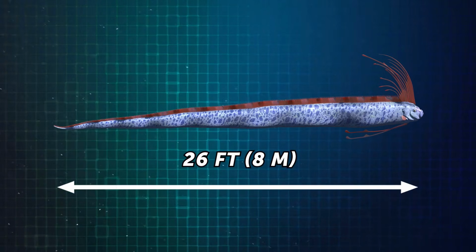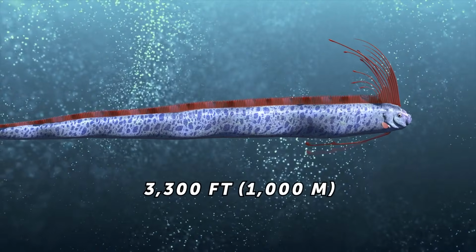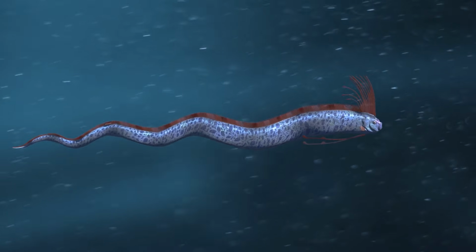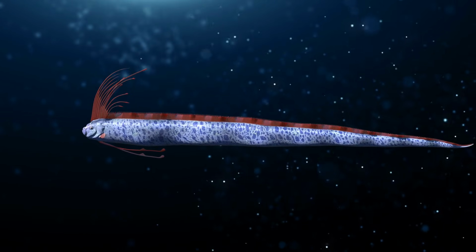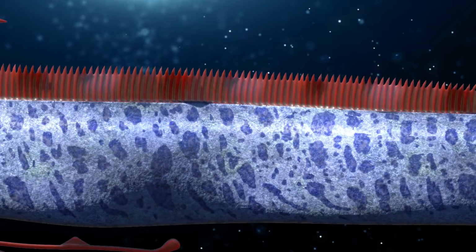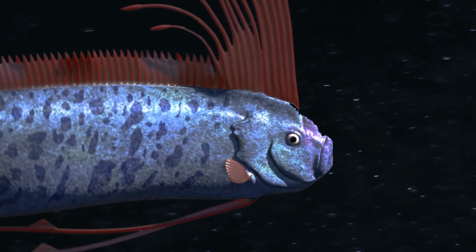It's about 26 feet long, which makes it the longest bony fish we know about, and lives at depths of 3,300 feet. Oarfish spend most of their time in the deep, dark parts of the open ocean in tropical and subtropical areas. They almost never come to the surface, unless invited. It's a ribbon-shaped and shiny silver creature with a long red dorsal fin and red oar-like pelvic fins. Its body has no scales and is very thin. The fish can grow to a length of about 30 feet and weigh 660 pounds. Oarfish have really big eyes that help them see better in their dark, scary surroundings.